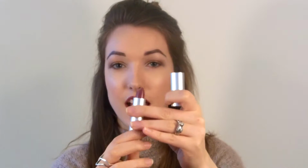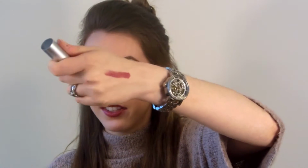And that's the color. I'll actually swatch it for you here. Look at that. This is such a nice, deep, a little bit purpley, a little muted color. It's not like a bright berry color. I like it. It has a more purpley, mauve-y, muted tone to it. Basically, the perfect fall color. If you've been looking for your fall color lipstick, this is it.